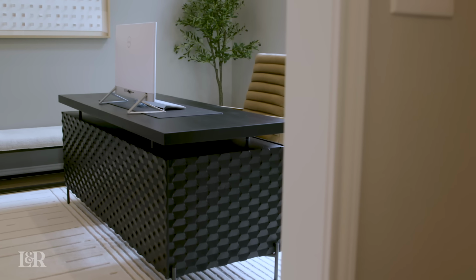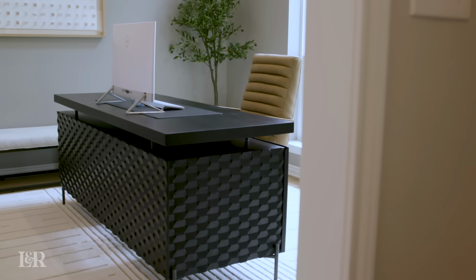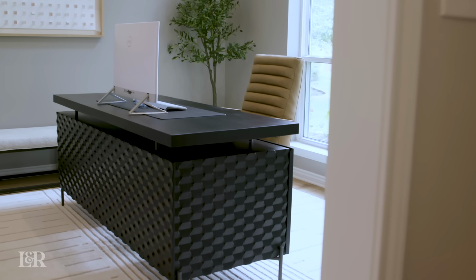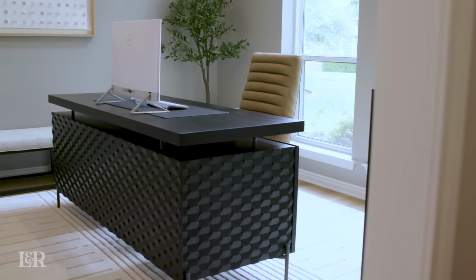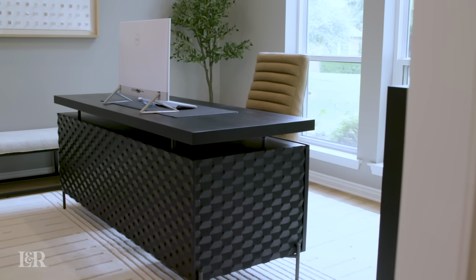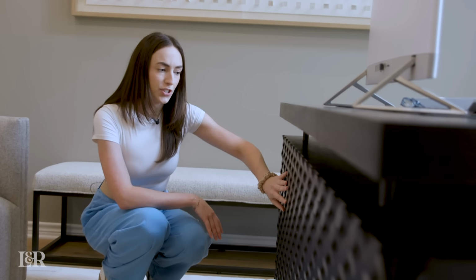So we of course have his beautiful textured desk here. The nice thing about this is that the front is closed, so it'll hide any cords that need to come down through there and also legs when you're sitting here at the desk. And it just creates a beautiful texture in the space without taking too much attention either. So it just fits the space really well and helps reflect light off the beautiful texture on the front.